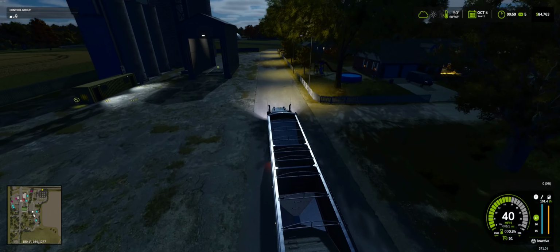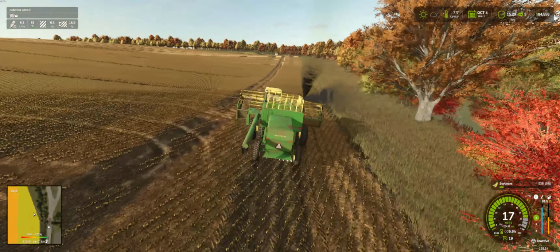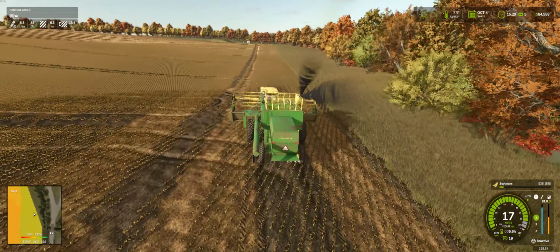Alright, we're full. Sweet. Pull ahead. Bring this truck over there. Alright, I need some more gas, but that'll work for now. They can drive this back over here. I'll just dump the remaining 500 liters of beans into the grain cart. There we go.